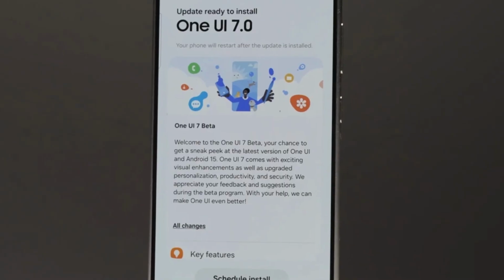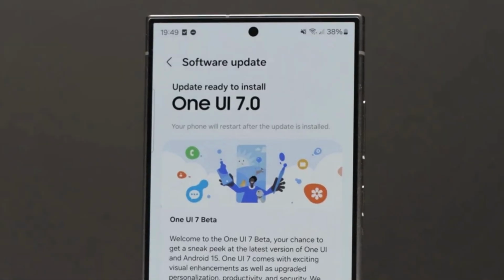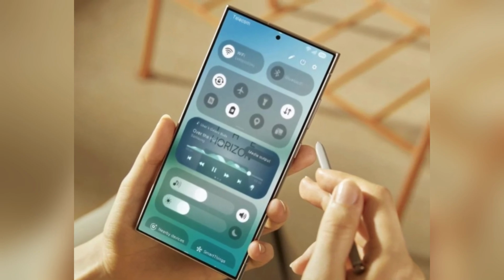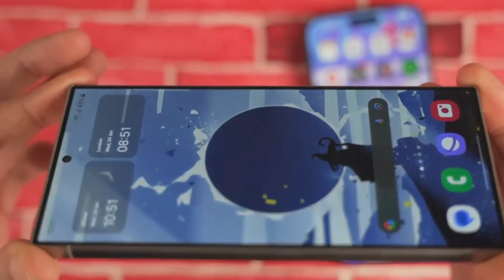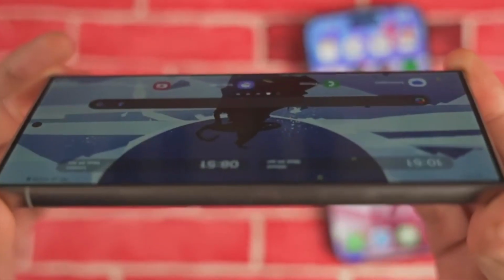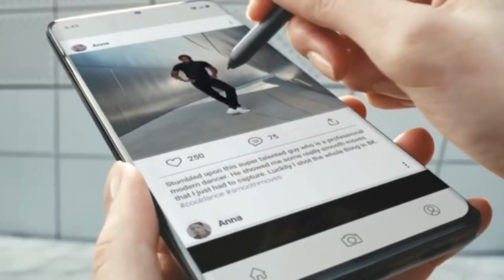Samsung is stepping up the game by transforming the aesthetics of its user interface in One UI 7.0. From the notification shade to the quick settings area, every detail feels sleek, modern, and intentional. The app icons have received a makeover, and the animations now glide with buttery smoothness, giving a sense of polish and fluidity that users have been craving.